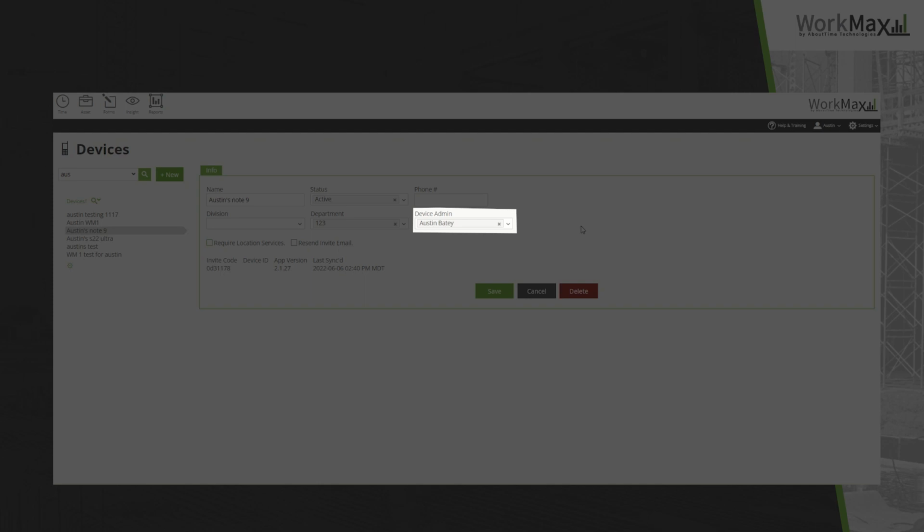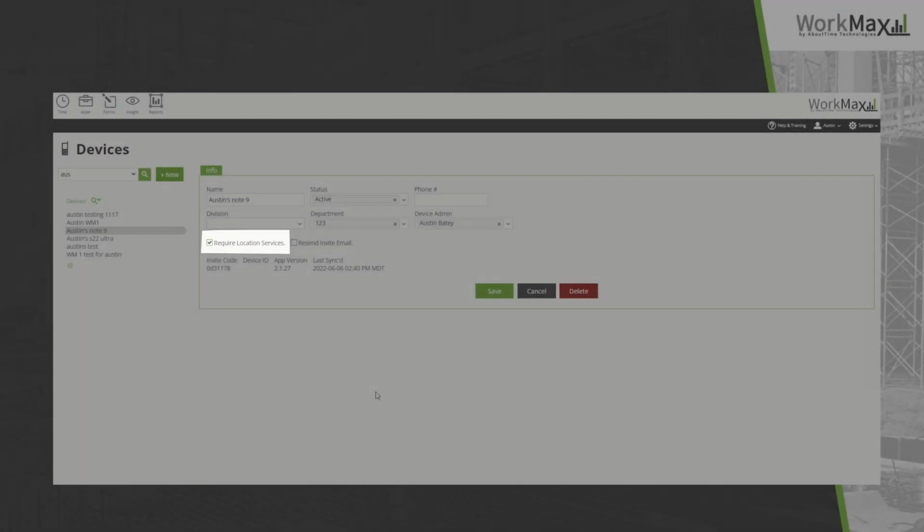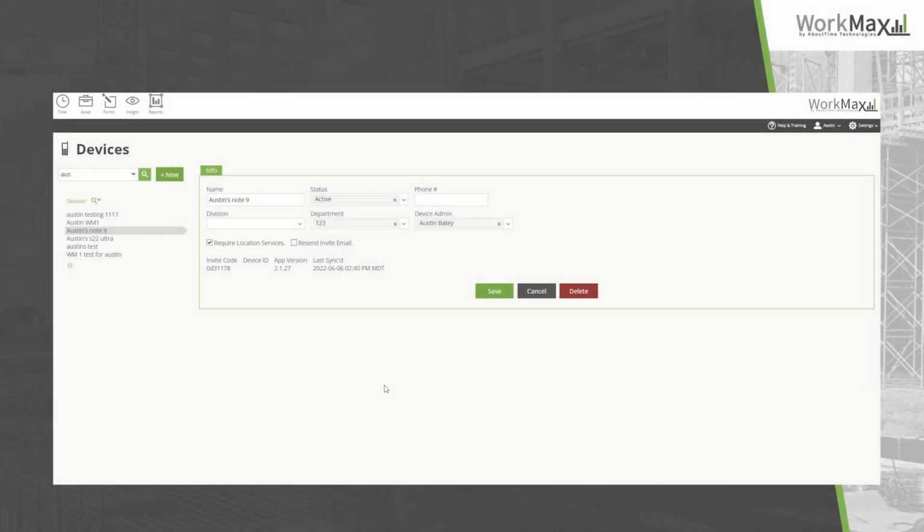We also have our required location services here. This setting is great to have for those of you who want to fully utilize the location services and make sure that the employees are not able to clock in or clock out without a location being grabbed. So we're going to go ahead and turn that on and then save.